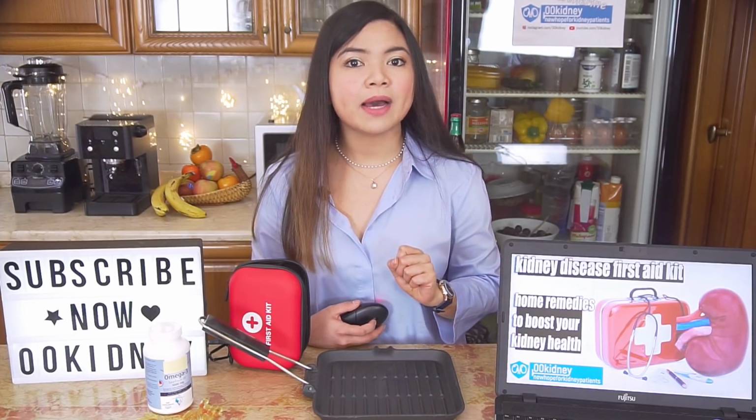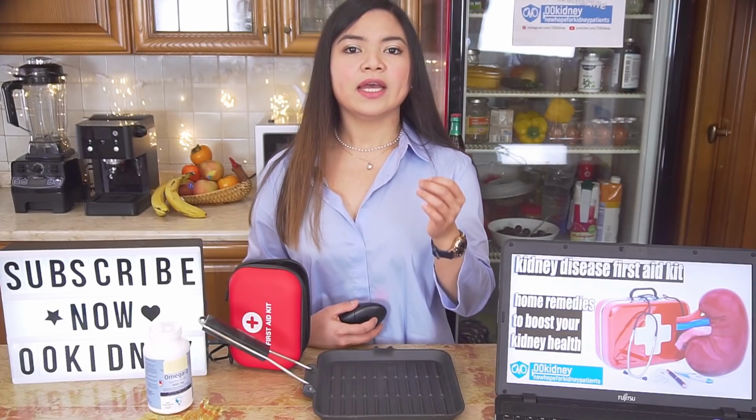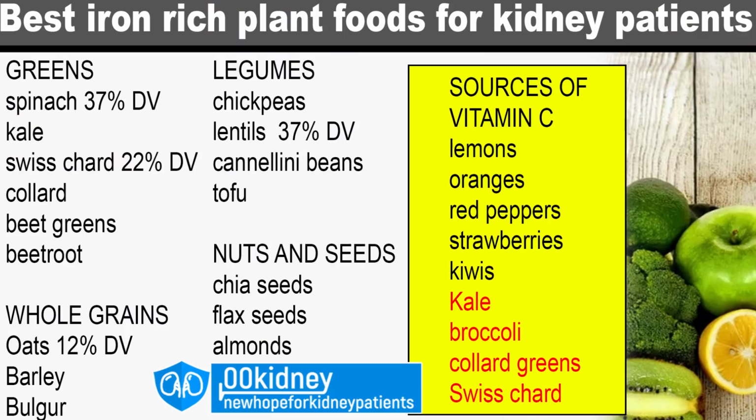It's called heme iron and it's easily absorbed. It's found in meat, poultry, and seafood. And also, the best plant-based foods rich in iron are almost all rich in potassium too. Spinach, kale, Swiss chard, collard greens, and beetroot. You see where I'm getting at?